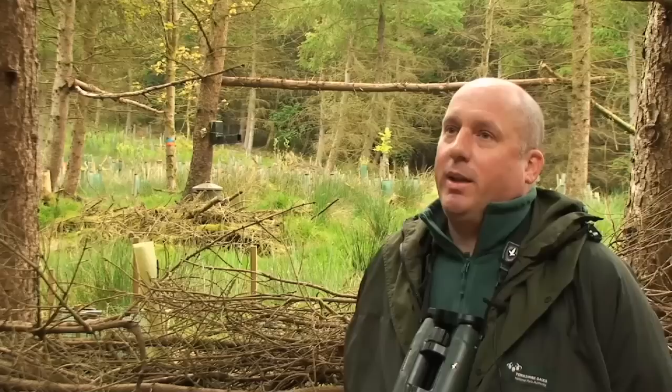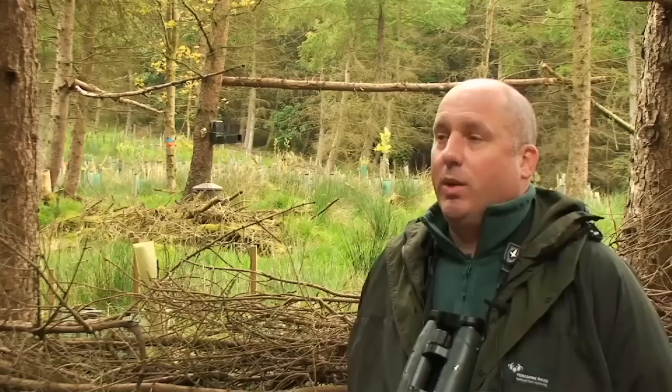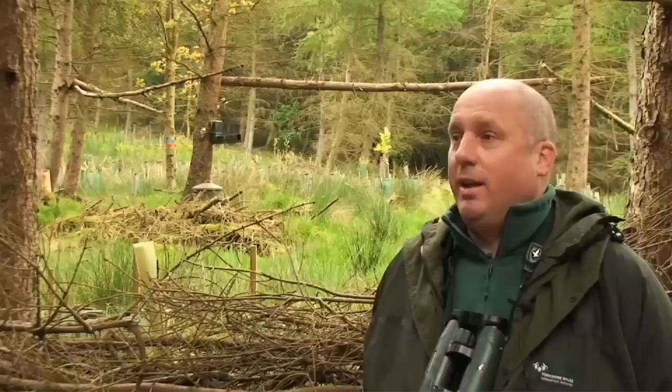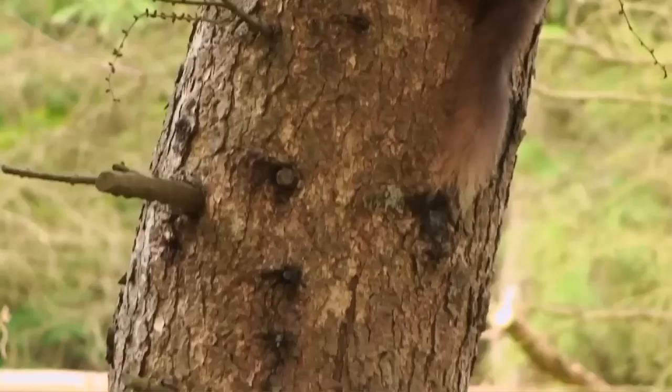The general public can play a real key part in this, in helping us work out where the squirrels are. A lot of the work we've done looking at the distribution, some of that work has come from members of the public who have sent in sightings to the National Park Authority. So if you're out and about in the Yorkshire Dales National Park in an area like this, go to the National Park website, fill in a form and send in your sightings, and you can play a real part in helping us work out the distribution of this particular species.